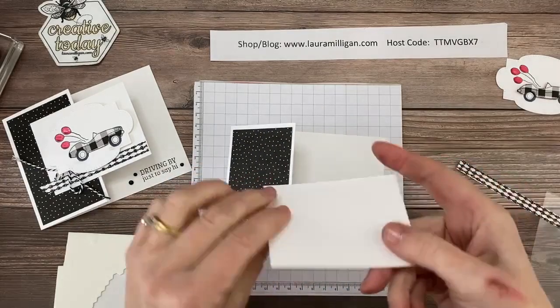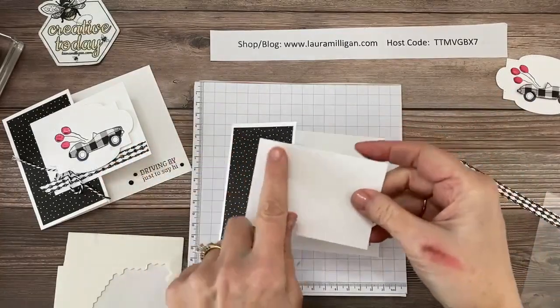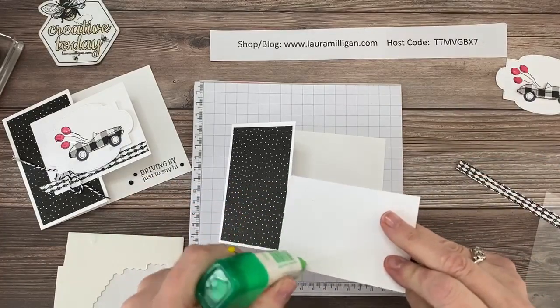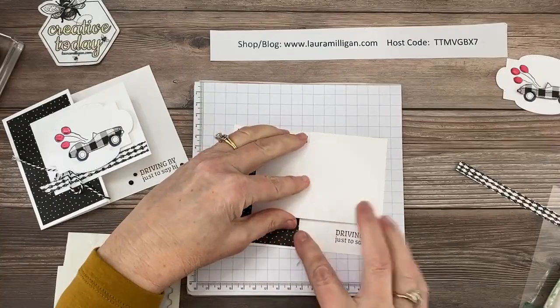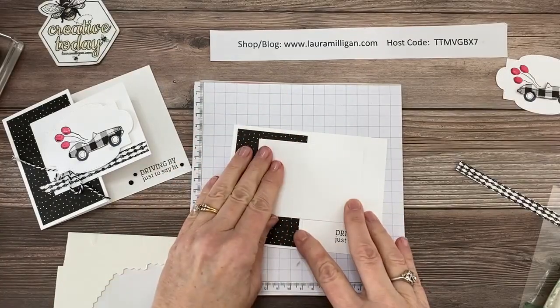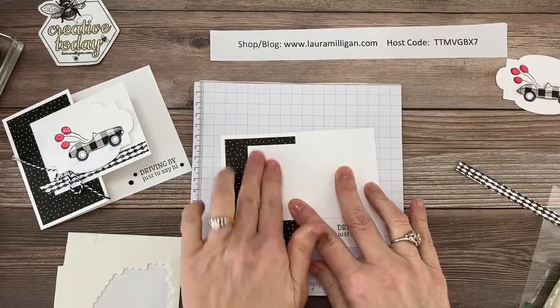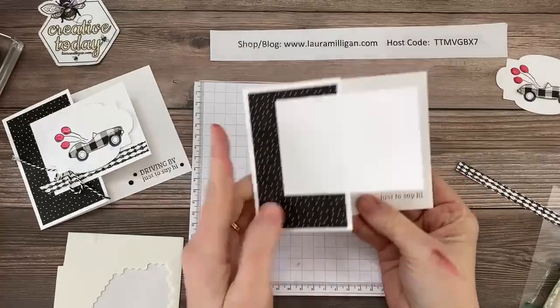But you have to be careful with this because you don't want to put glue under this part or it won't open. So I'm just going to put the glue on the left-hand panel there, just a little bit. And I just want to make sure it's straight. That looks pretty good. I think we all decided Monday that sometimes crooked is okay. It just means it's handmade, but I don't want it to be too crooked. Okay, that looks pretty good.